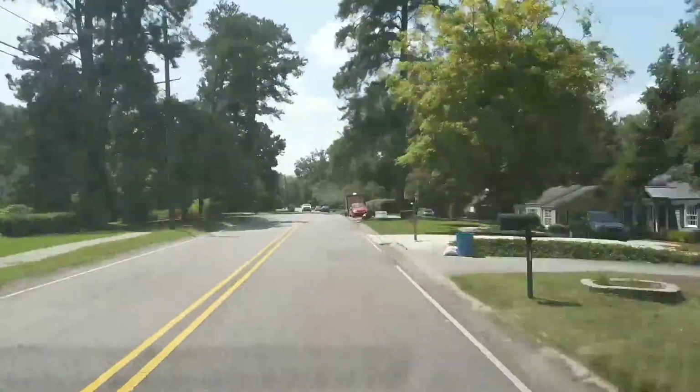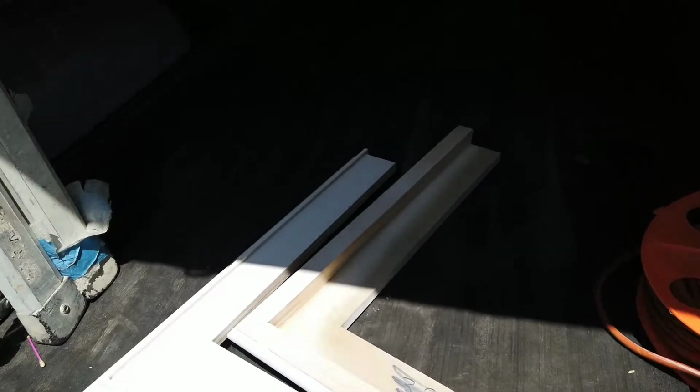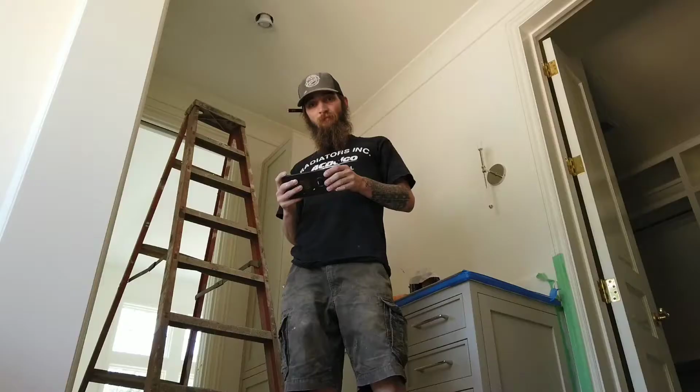All right, so now I am on my way to put that trim that I made and primed on the cabinet that it goes on, so y'all will get to see the whole process. Alright, let you know when we get there. All right, I have arrived at the house, so let's go inside.